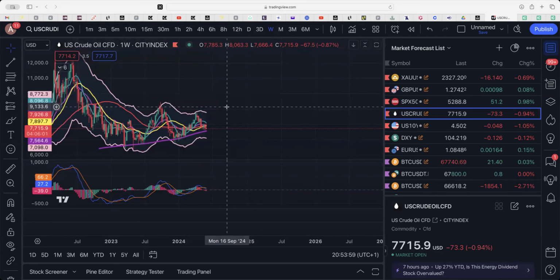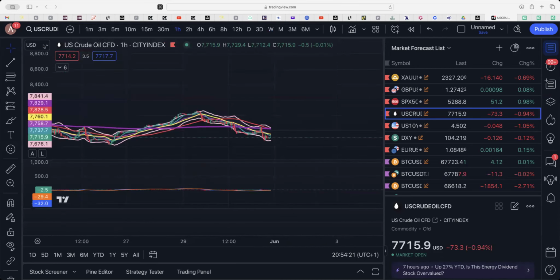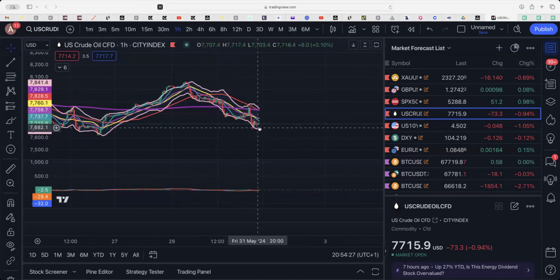Crude oil, as you can see on the weekly chart, we've got a bit of energy flow to the downside, but normally you expect price to push up slightly. So I do expect there will be a price push up. If we go to a lower time frame of say 1 hour, you can see there is a dead cross coming in, and price will definitely go up a little bit first.